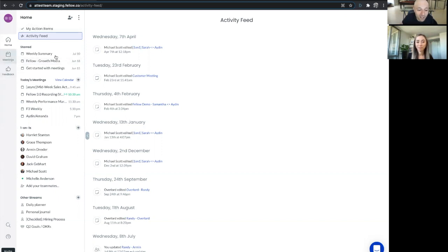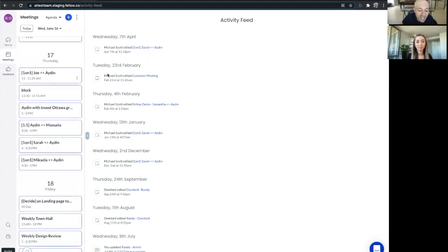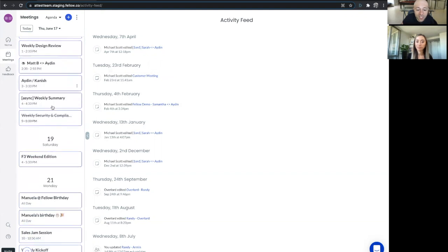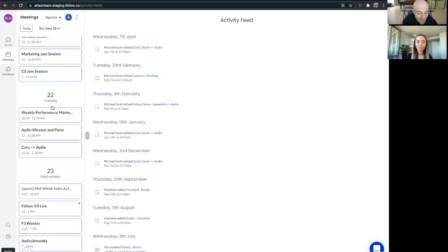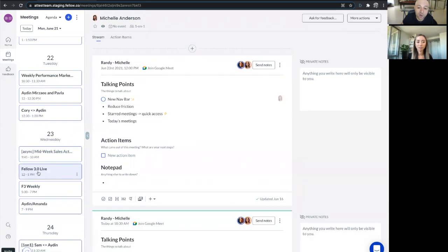And even little minor things. So if I wanted to go back to my meeting section, for example, the page doesn't change. You can see that my activity feed is still there. And it just makes it easier. And then I can click on a particular event, and then I go to the page that we were working on.